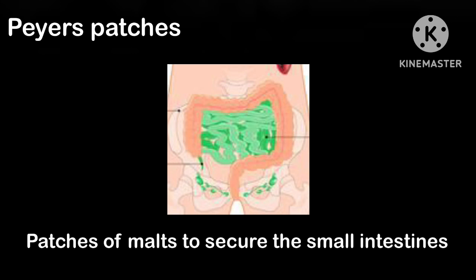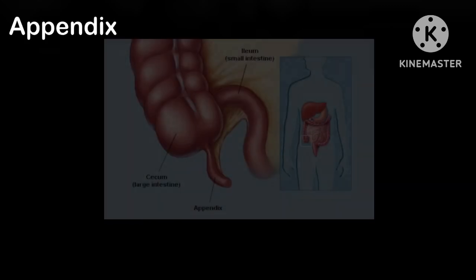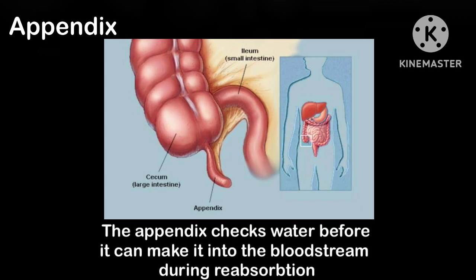also check food. And contrary to popular belief, the appendix is not useless. The appendix is actually a collection of MALTs that check food and water before it has a chance to get into the body's bloodstream when reabsorption happens.